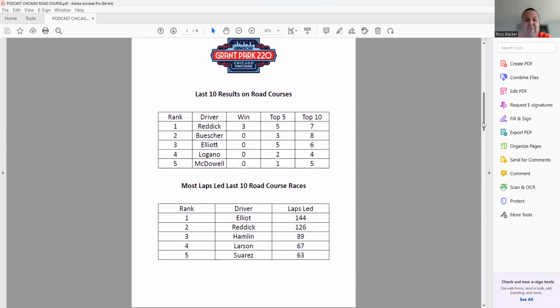Here's last 10 results on road courses, which is similar. It's one more race. So Buescher, you had the extra top 10, Reddick, Elliott, Logano, McDowell. Logano's an interesting guy here. Logano's a guy whose average finish isn't that high, but if you look at Joey Logano in the NASCAR series, at the LA Coliseum this year, who won? Joey Logano, going to a place they've never raced at. Bristol Dirt 2 years ago. Now, the series had been on dirt, but it hadn't been since the 50s and 60s. They went to Bristol Dirt in 2022.